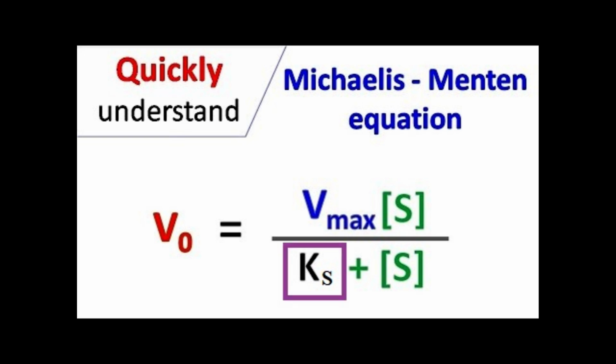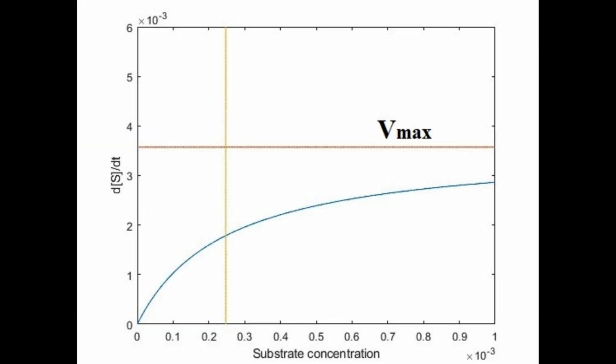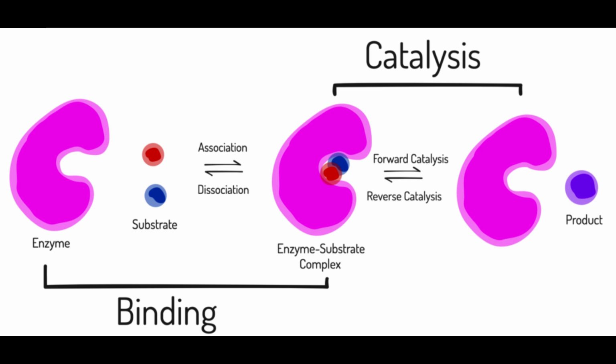Apart from the Vmax, the other parameter is the half saturation constant, or Ks, the concentration at which the reaction rate will be half the maximum rate. The lower the half saturation constant, the more rapidly the enzyme can use a substrate at low concentrations. How well the enzyme can metabolize substrates at these concentrations is known as its affinity.